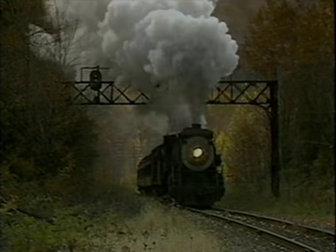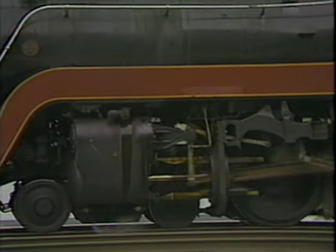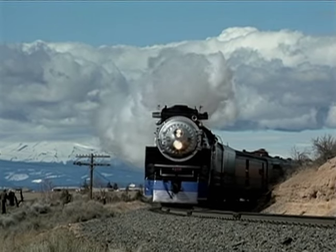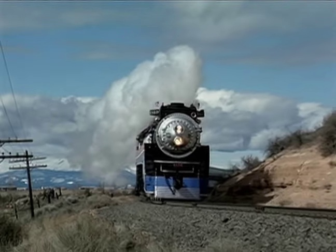How fast can steam engines go? We always say that the speed of this engine is limited by the guts of the engineer. They'll run. Believe me, she'll run. There's a rough rule of thumb in steam engines: 1 mile an hour for every inch of driver. And this has 80-inch drivers on it. So the optimum speed for this engine is 80 miles an hour.